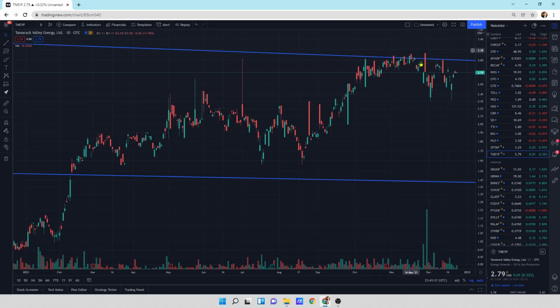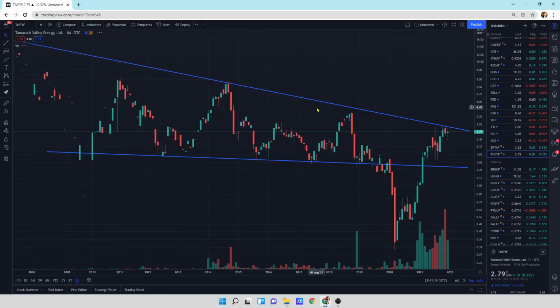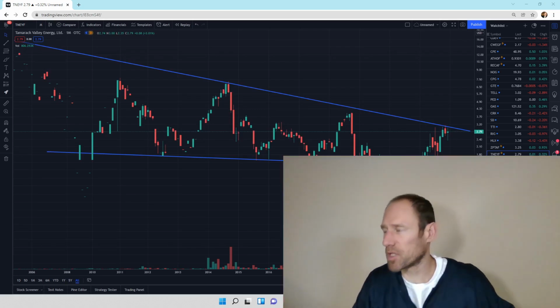And Tamarack, we're coming on the upper side of its large pattern. If we break this pattern, you could see a big move out of it. Very big move. So that's what I've got for today. Kind of ripping through it.